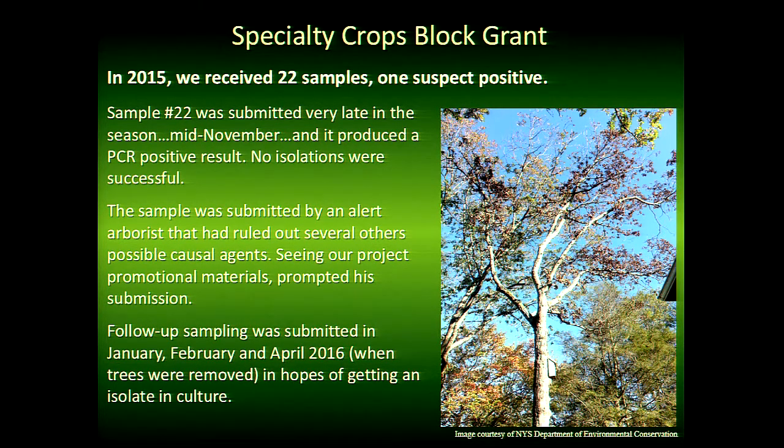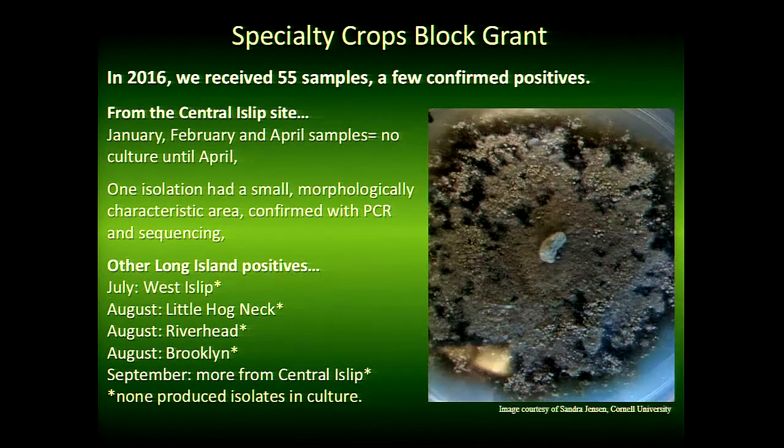So it came to us, and we had a PCR positive. The molecular test was positive for the trees. They were pretty far gone by that point. The material was very dead. Dead is dead, but very dead. And we were not able to get it in culture from that sample.